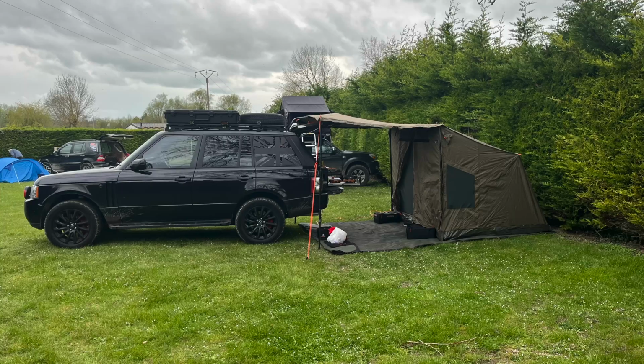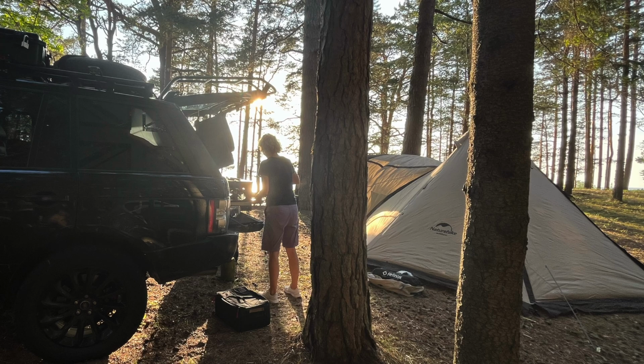Okay, let's look at ground tents. Now there are 2 styles. We've got the fixed frame ones, which would be more of your Oz tent, quick setup tents. And then you've got more of your traditional ground tent. So ground tents are great. You can pick up a really good 3-season ground tent for £500, which is the perfect size for 2 people.